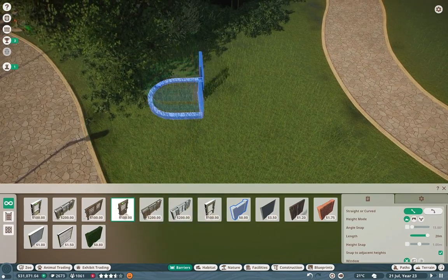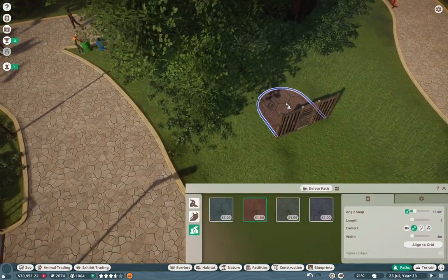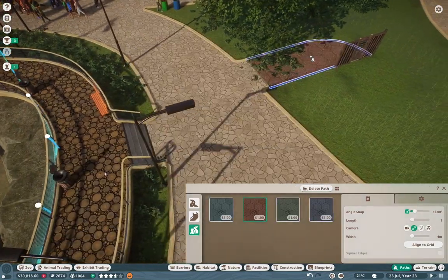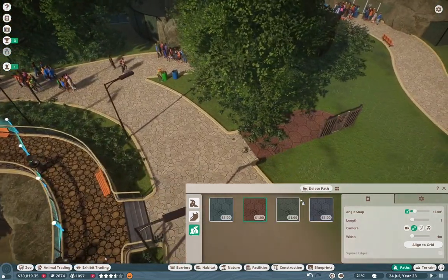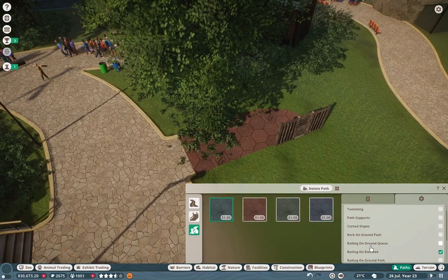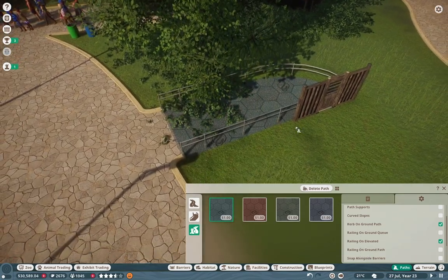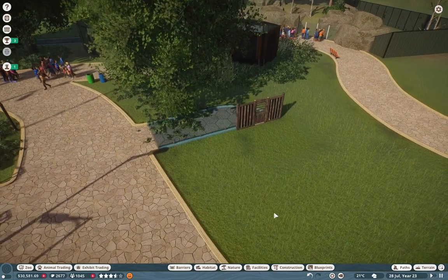So let me get a wooden habitat gate and plop that down right there. And we can kind of continue that on right in through there. What color paths do I use? I use like the blue. So let's do a curb on the ground. Not railing, but curb, please. Thank you. And yeah, that can be that.